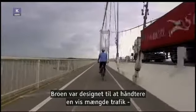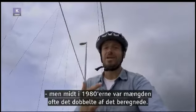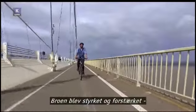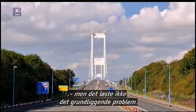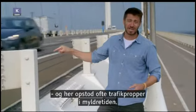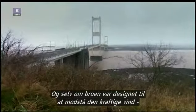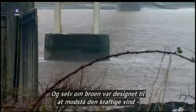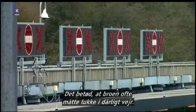Strengthening and reinforcements were put into place, but whatever work was undertaken, it couldn't solve the underlying problem. The volume of traffic continued to increase, and congestion here became a regular issue at peak travel times. Worse, although the bridge itself was designed to withstand the high winds that tear through the estuary, there was scant protection for the increasing number of cars and lorries upon it. This meant that the bridge often had to be closed in severe weather. These closures and delays posed a threat to the economy of the whole region, an economy the bridge itself had helped to grow. There was only one thing for it: another crossing.